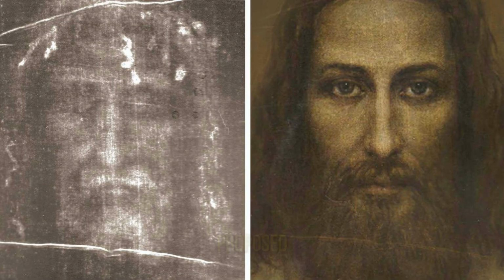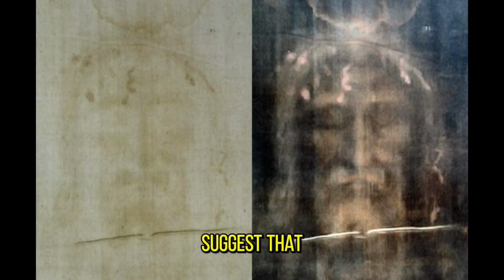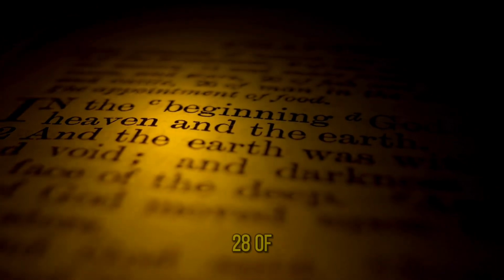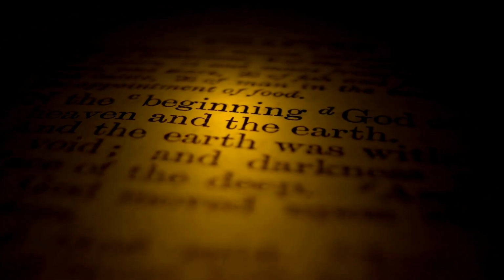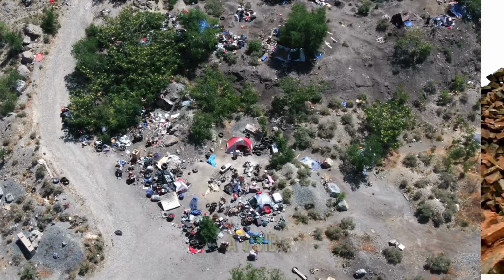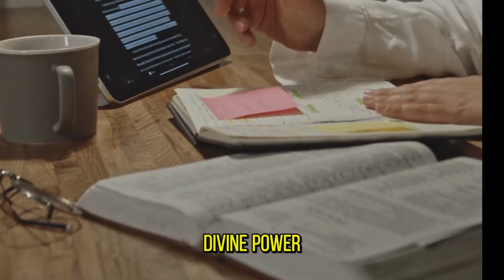The formation of the image itself is another fascinating topic. Numerous theories have been proposed, but none have fully explained how the image was created. Some scientists suggest that the image was formed by a burst of radiant energy, which could be consistent with the resurrection event described in the Gospels. This ties in with the account in Matthew 28:2-3, which describes a great earthquake and an angel whose appearance was like lightning, a vivid image of divine power.